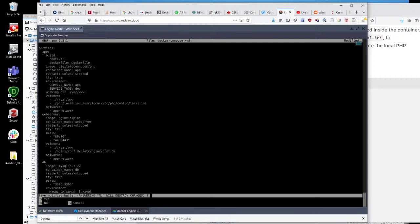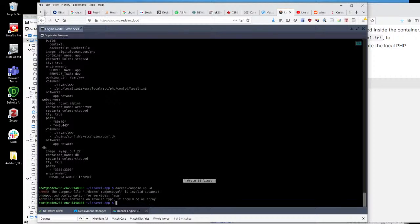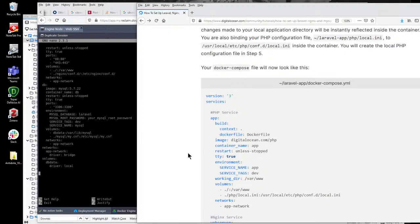Okay. Nope. Unsupported config. Well, that's better. Config option for services app. Okay, but that's not helpful. Boy, this is annoying, eh? And the really annoying part is I followed the instructions to the letter.